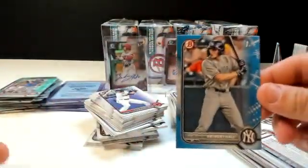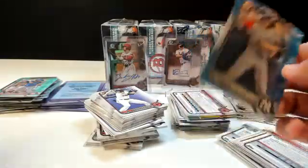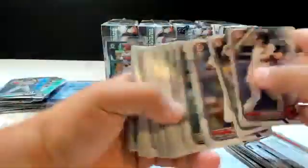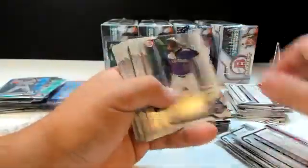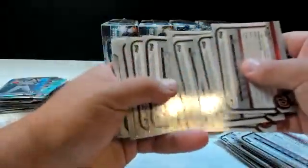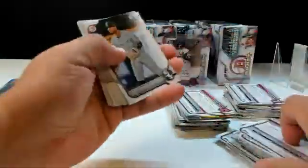Looks like we have a color paper here. This is Anthony Hall, first Bowman blue paper to 150 for the Yankees. And we're just about ready to start looking at some more chrome.